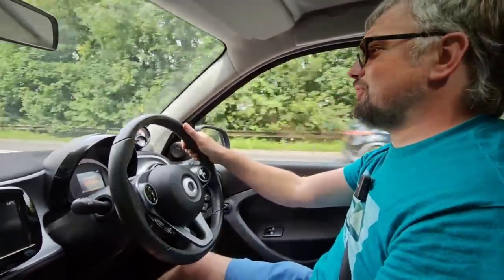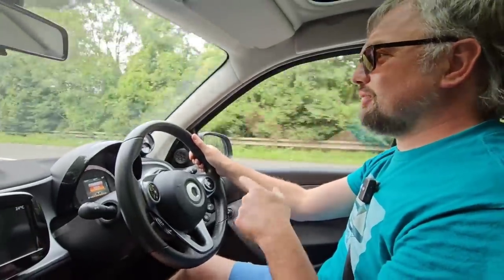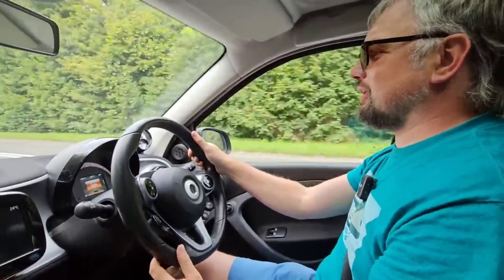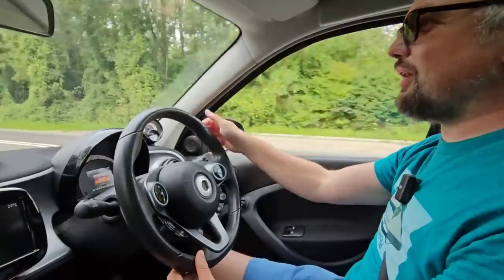That's our 50 in second. And I think that's the problem. It's not feeling very sparky. I think it's got very tall gearing. I'm going to go third to fifth now at 50 miles an hour. That's brought our revs down to just a touch over 2,000.